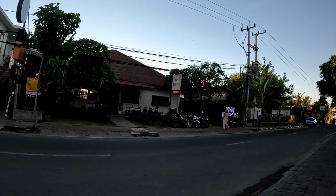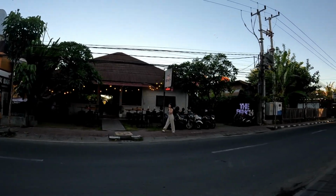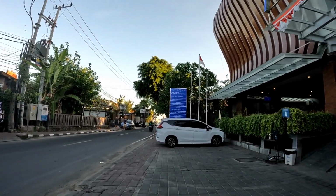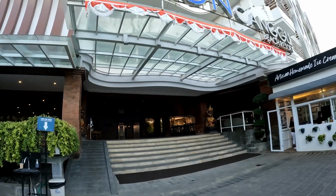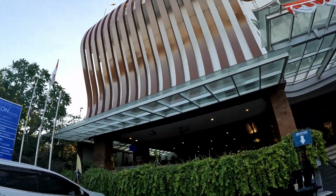Then across the street is the bench. Place seems so busy. Aston Canggu. This is the hotel. Beach resort.